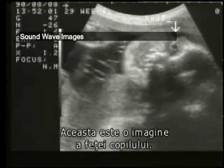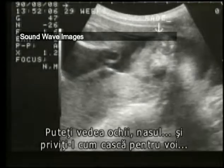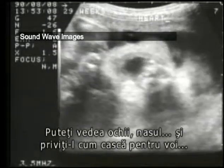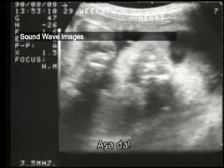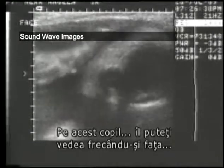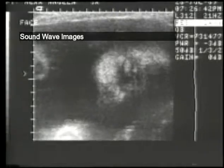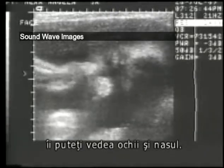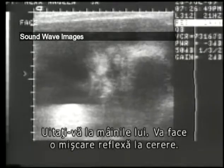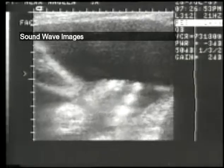This is a picture of the baby's face. You can see the eyes, the nose right there. Watch him as he yawns for you. There he goes. You can see his eyes. Now this baby, you can see his hand rubbing his face. See the eyes and the nose. Now watch his hand. He's going to do a reflex action for you in a second here. There he goes.